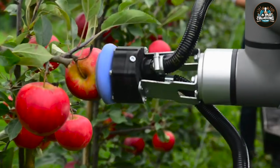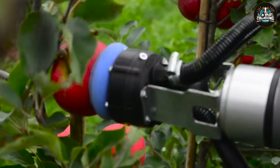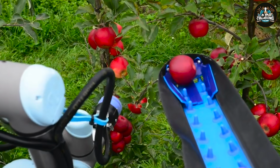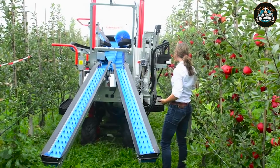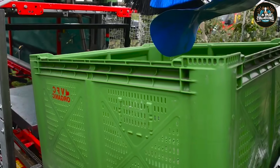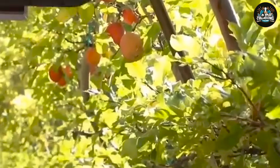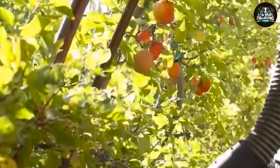Mounted on mobile platforms, these arms use AI and 3D vision to detect ripe apples and pick them with soft grippers or vacuum to avoid bruising. With the ability to harvest 10 to 12 apples per minute on each arm, they can operate for 6 to 8 hours on battery power. Their stable operation on the ground allows for continuous work, even in harsh weather, outperforming flying robots in terms of energy efficiency and reach.